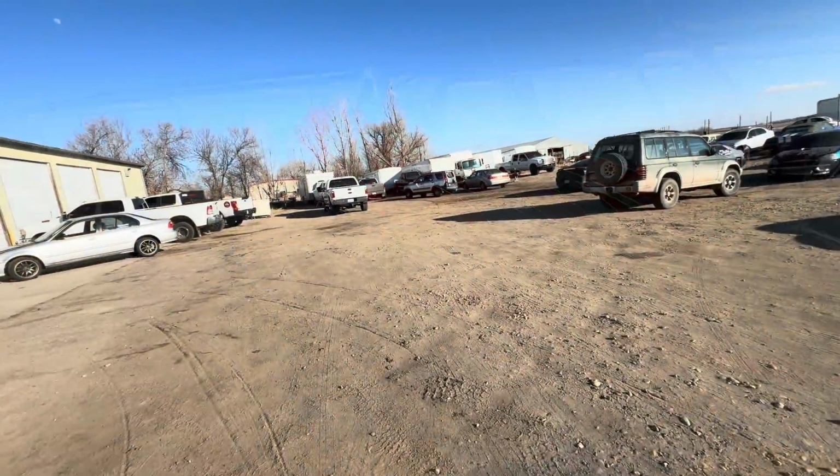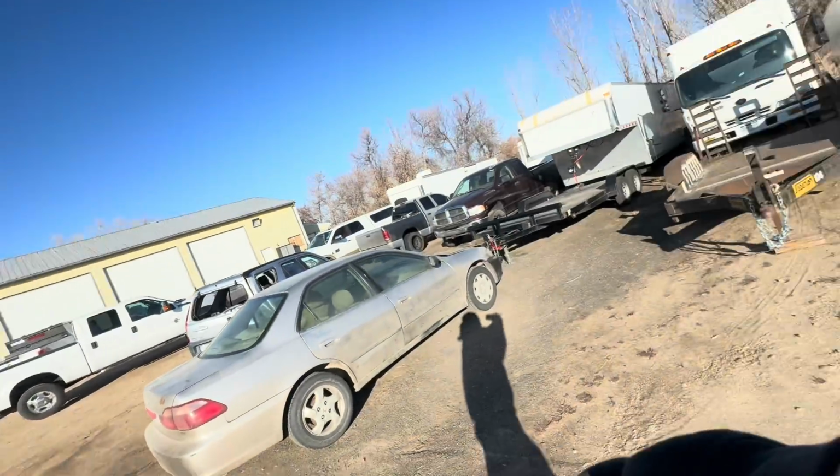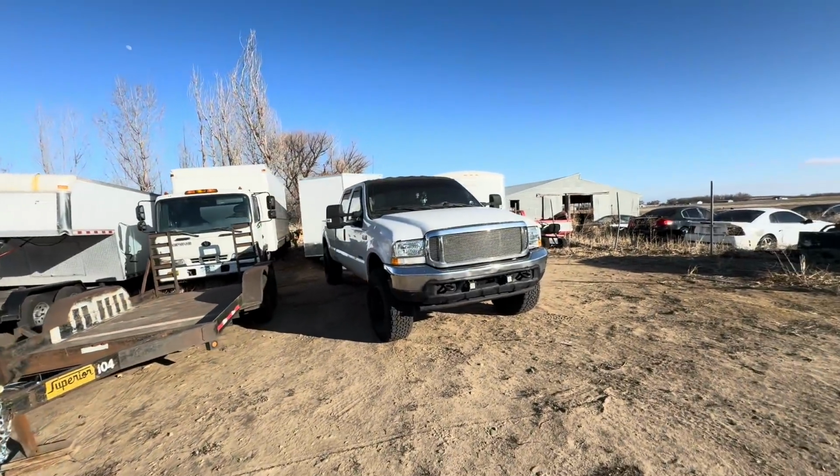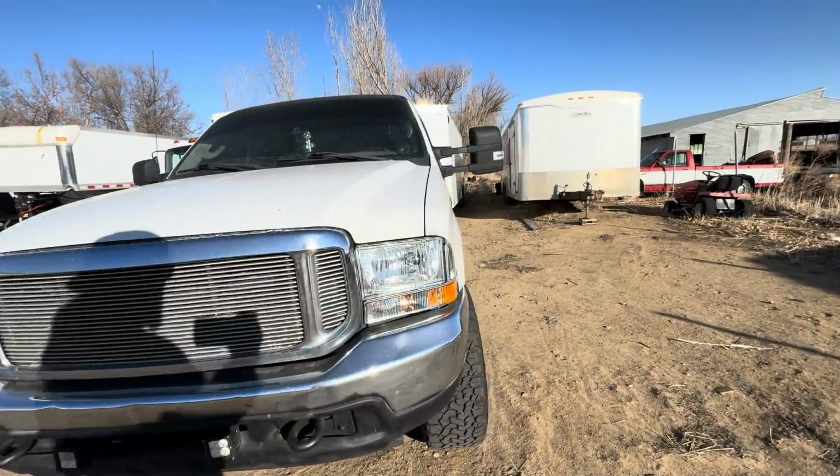So guys, just got finished up tuning the car, getting it loaded back on the trailer, getting ready to get out of here, and walking across the lot, and I saw a familiar car out here, boys, and I'm gonna walk over here and have a look at it. Well, there she is, guys. 6.0 is still alive and kicking.